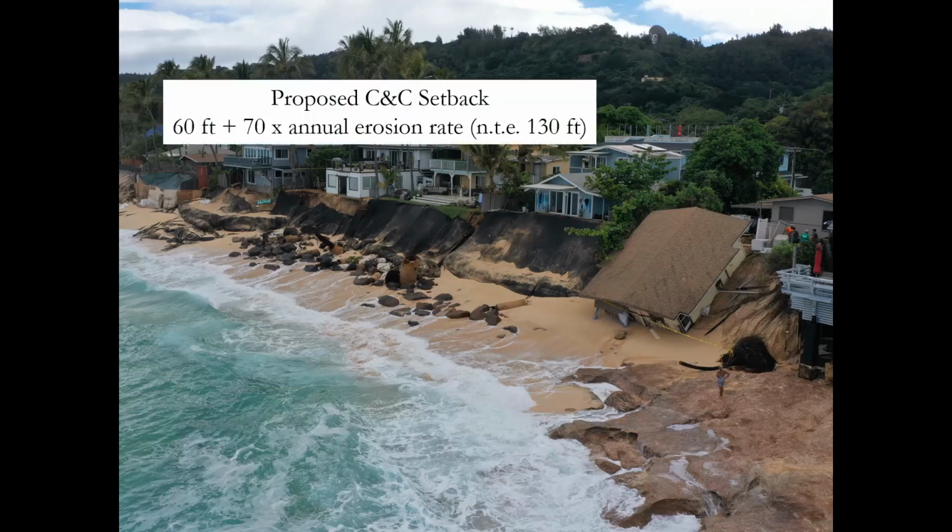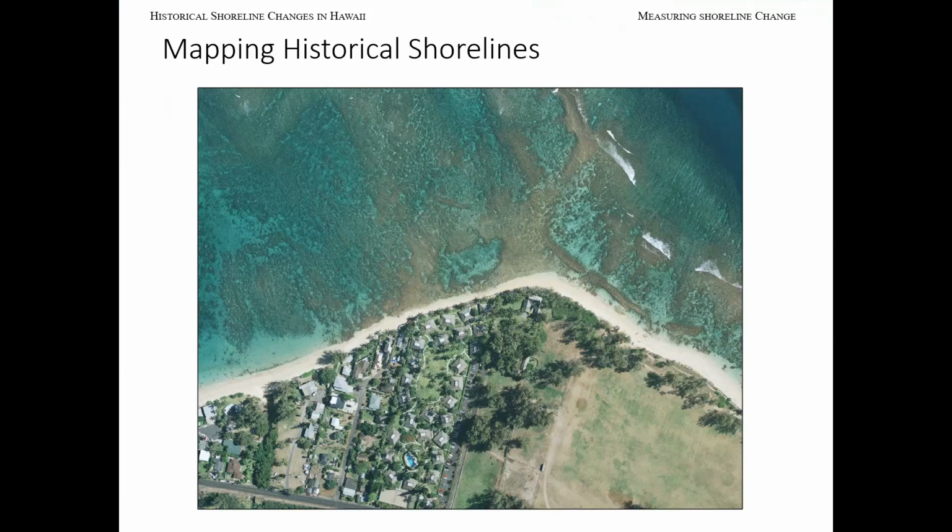Now, the city and county has proposed a setback where measured from the certified shoreline or the upper reach of the waves, we measure 60 feet plus 70 times the annual rate of erosion, not to exceed 130 feet. How do we get the annual rate of erosion? So my team has calculated shoreline change rates.